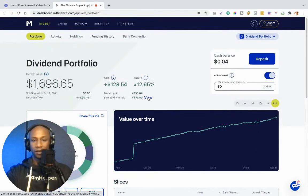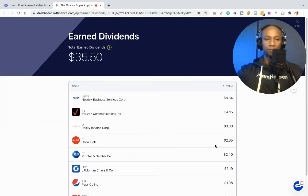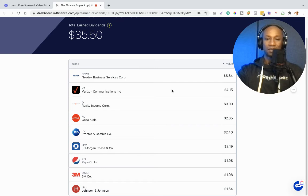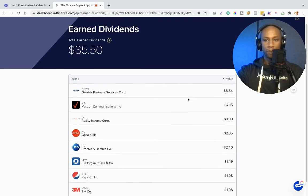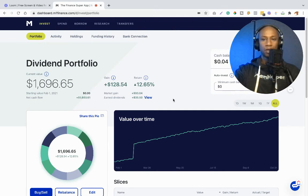The question is what? So when we dive into our earned dividends, you can see our top dog, Newtek, has paid us the most dividends. They are showing us the best returns in terms of stock price, but also the best earned dividends, at $8.84, twice as much as the next top dog, Verizon Communications at $4.15, followed by Realty Income at $3. So this is not too shabby, my friends. Things are going pretty well, and we're just going to keep chugging along.